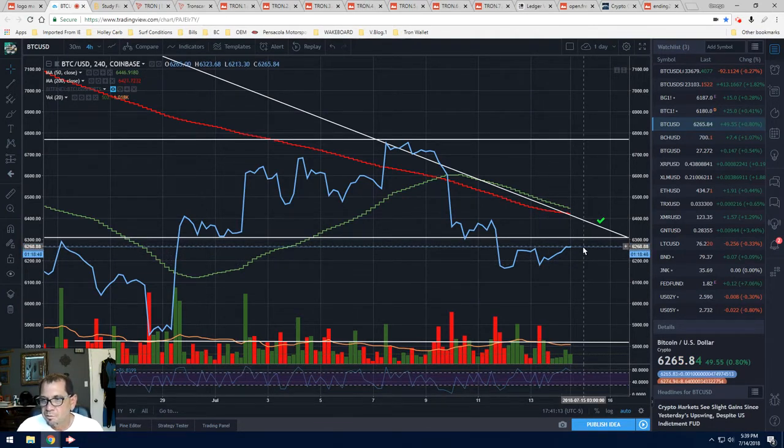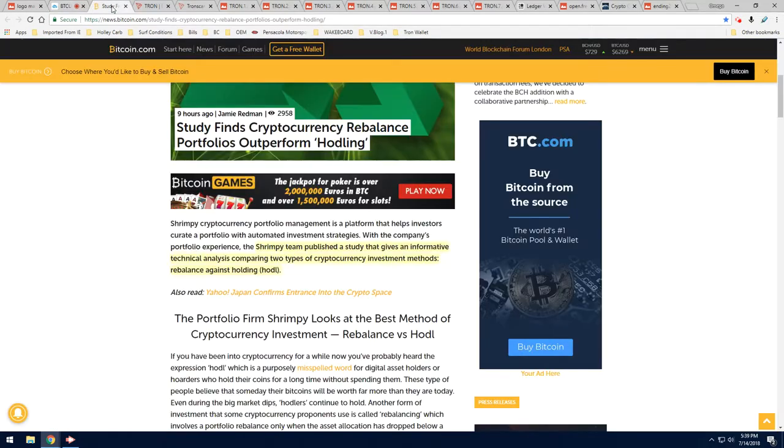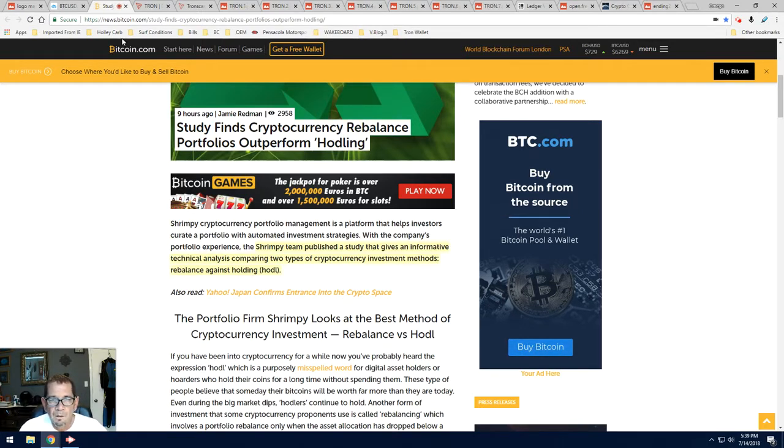So that's pretty interesting. And it's nice to see we pretty much have green across the board here in crypto land, with the exception of Litecoin, which is down just fractionally. But at any rate, it'd be interesting to see what happens over the weekend before the equity markets open up again. With that said, here's an article: study finds cryptocurrency rebalance portfolios outperform hodling.